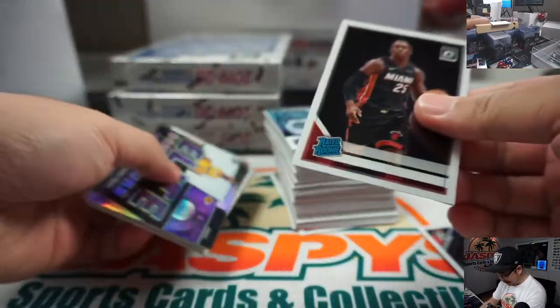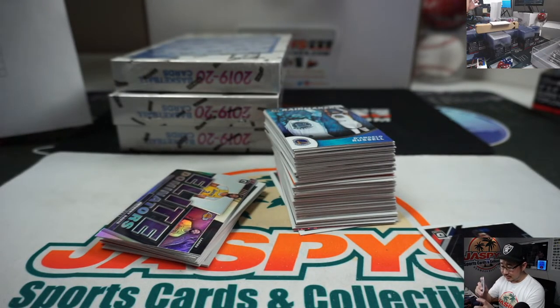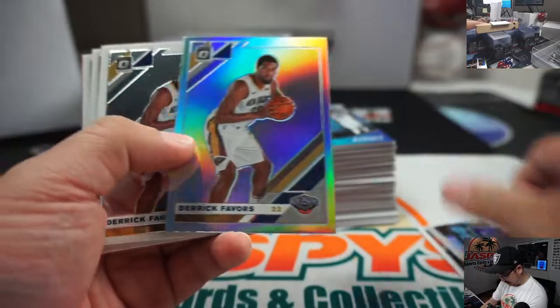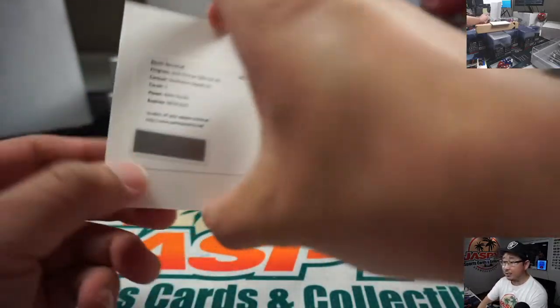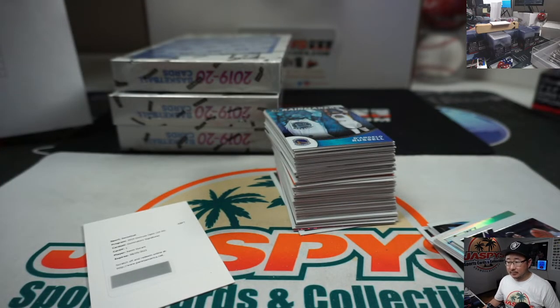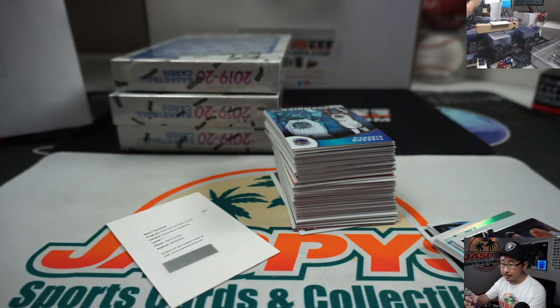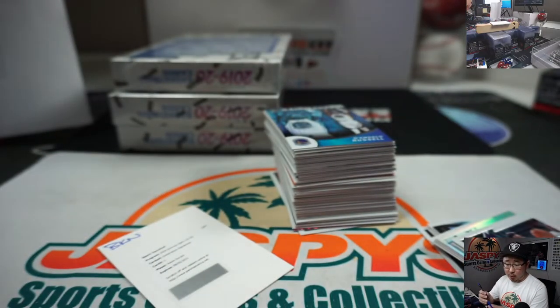All right, good luck, everybody. Kendrick Nunn! Poor Kendrick Nunn doesn't get his name on this set. Marvin Bagley III /99. And a redemption, it's Dominator signatures, Kevin Durant. I'm looking at the checklist, but that's gotta be Nets Kevin Durant, right? Yeah, it's Brooklyn Nets. Card number one is Brooklyn Nets. So that will be for Philip and the Nets.